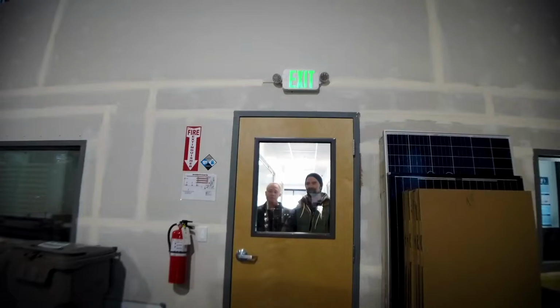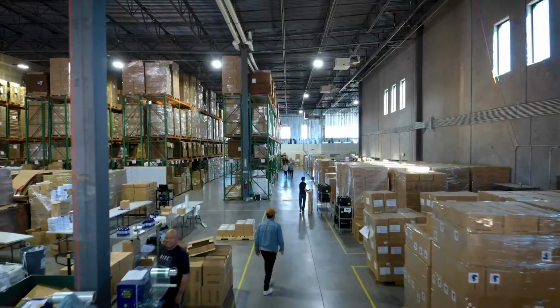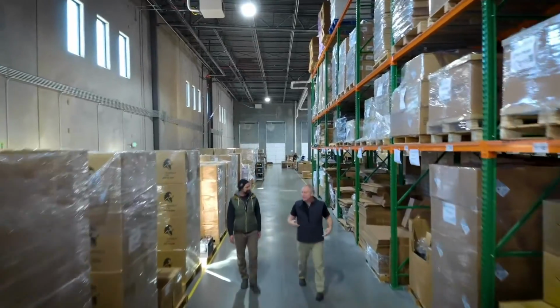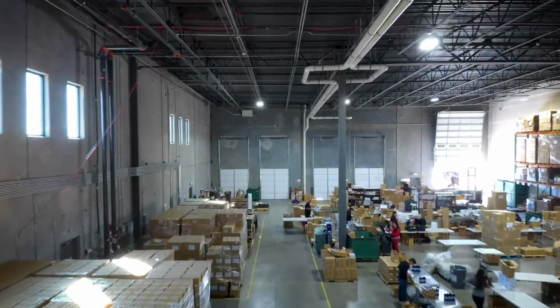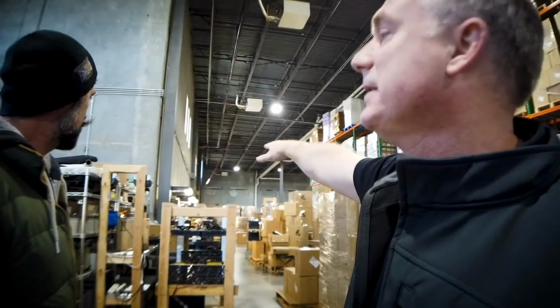Cool, well, I'm excited to go out in the factory. All right, look at this place. Yeah, this is actually where it all happens. From design and engineering of our products to testing to receiving from our overseas partners. Everything happens kind of in this space. Back in the back, we do all of our receiving. Then as you come here, you can see some of our testing stations right here.